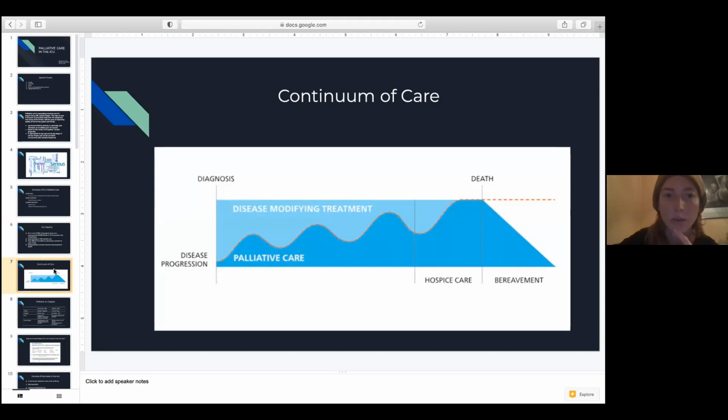Here's the continuum of care. The disease progression goes up like this, and the patient dying would be here. And so the point of this is to really emphasize the difference between palliative care, hospice care, and bereavement. So palliative care is provided during all of those stages.